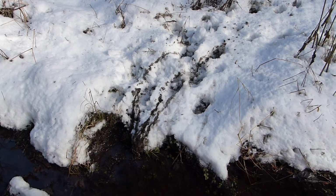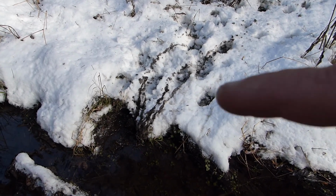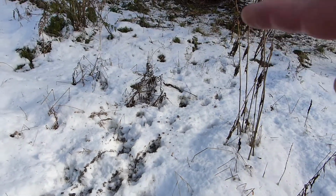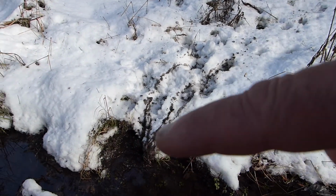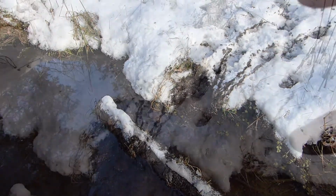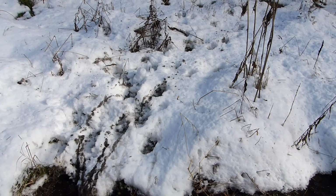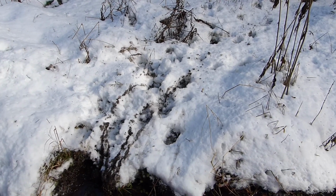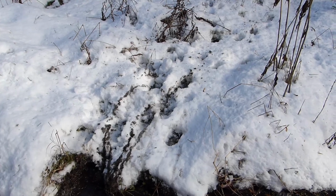So as you can see, you can tell that the animal is moving from this direction to that direction simply by the mud splatter coming out of the stream. This was a deer that recently came through here. I mean recent, this is fresh. Probably an hour, 2 hours ago.